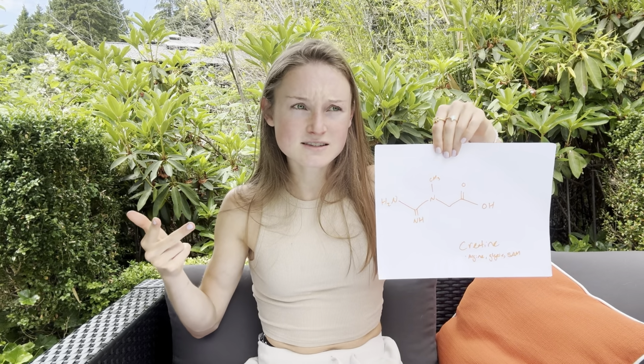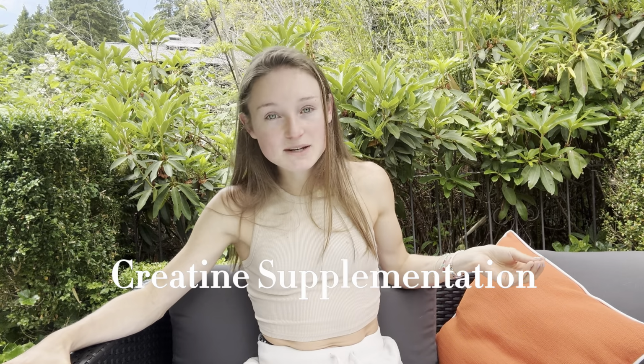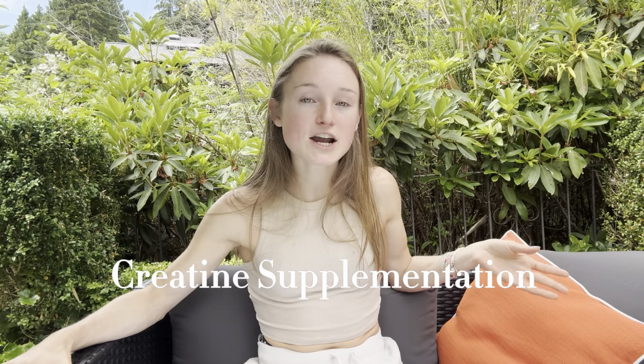And also, the creatine molecule is made out of arginine, glycine, and S-adenosylmethionine, SAM. If you're eating a healthy diet, getting all your essential amino acids, eating high quality nutrient dense foods, your liver, pancreas, and kidneys are gonna have no problem making creatine. However, creatine supplementation, so supplementing with creatine monohydrate, still is associated with improved cognitive performance and improved athletic performance, because it just helps top off your cellular creatine stores.